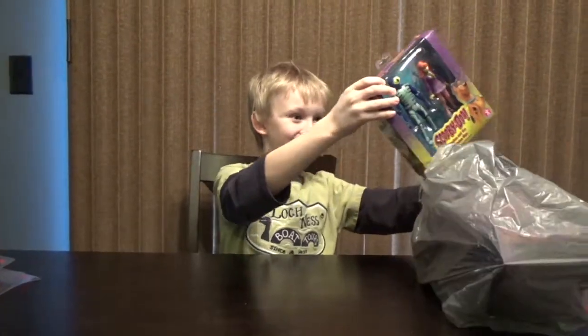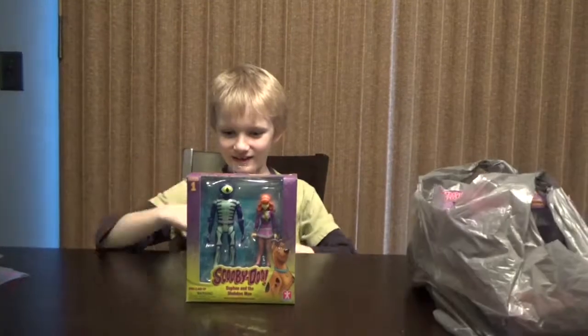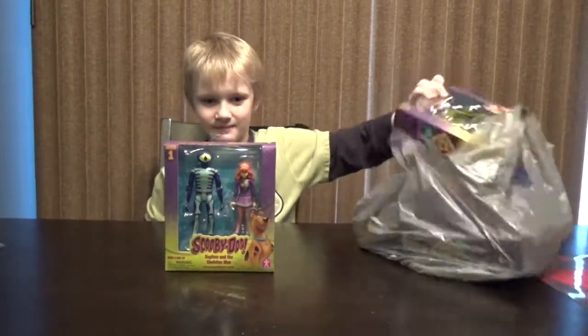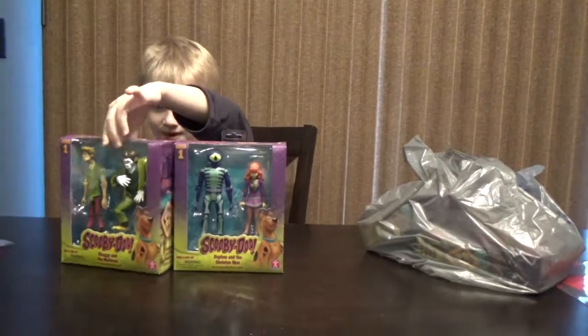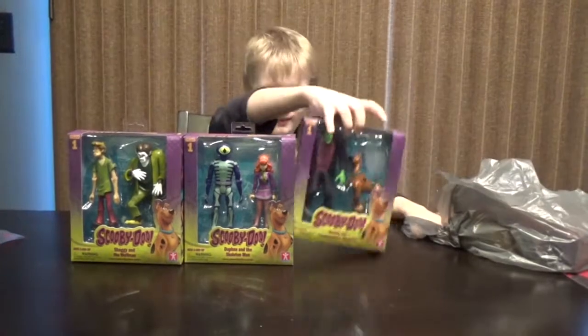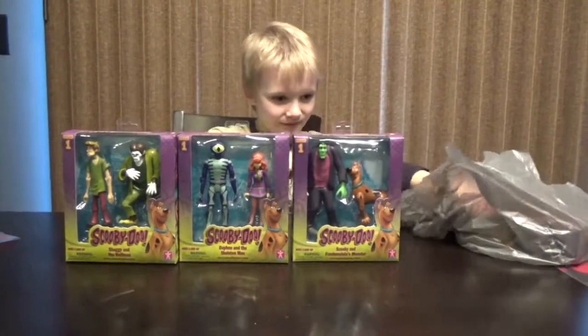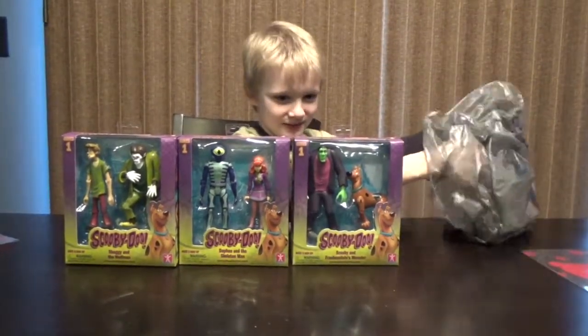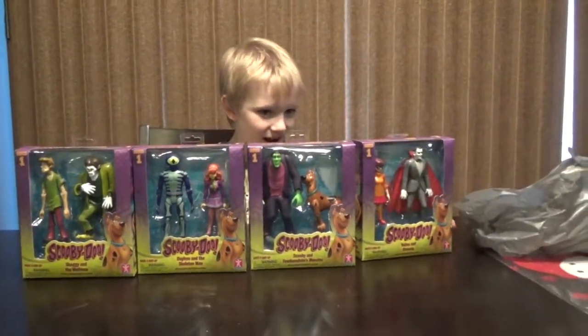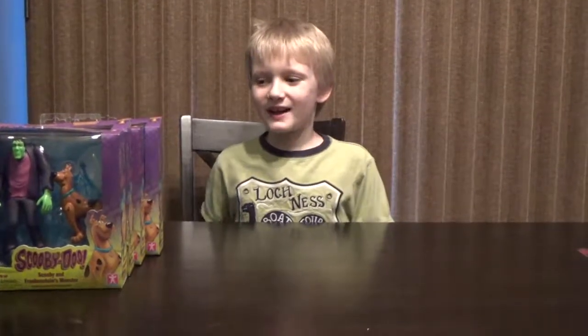Oh, Scooby Doo toys! It looks like we have Daphne and the Skeleton Man. This one looks like we have Shaggy and the Wolf Man. This one looks like we have Scooby and Frankenstein's monster. And this final one looks like we have Velma and Dracula. Now we're ready to take them out of the packages.